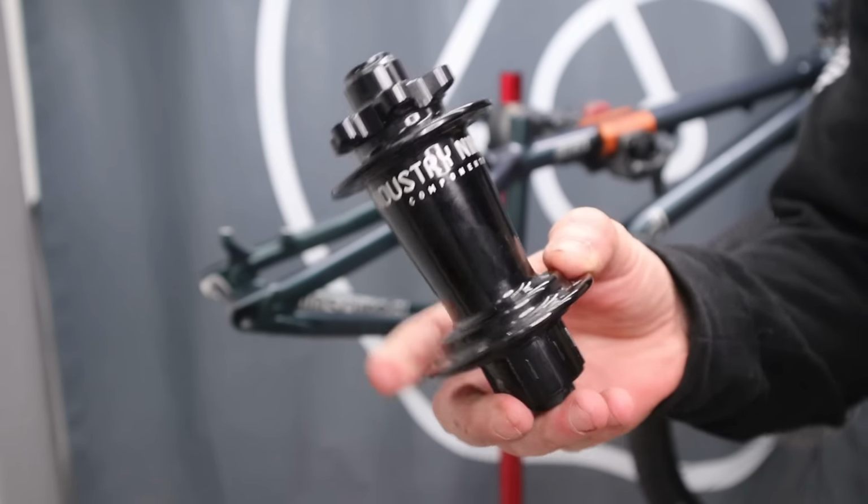This fork has mounts for 180mm rotors, so first I add an adapter to suit 203mm. If you've never set up a Hayes brake before, first you push the caliper all the way towards the hub, nip down the bolts, then use the grub screws to pull the caliper over until it's centered on the rotor. It's so easy.